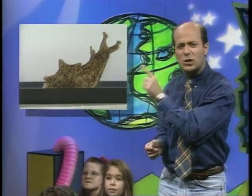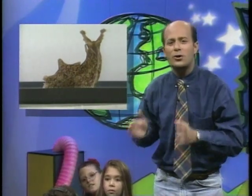Welcome back. Now it's time for that... Quickie Quiz! First question, here's a picture of a slug. Now by just looking at that slug, can you tell if it's a male boy or female girl slug? It's not male or female. It's both male and female. That's right. Believe it or not, all slugs are both male and female.